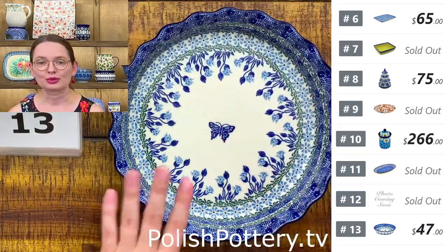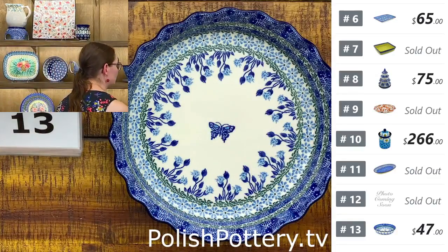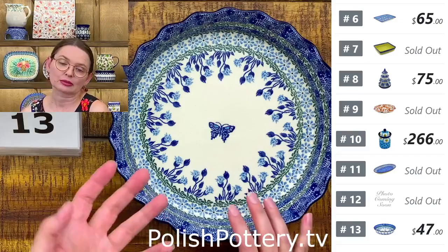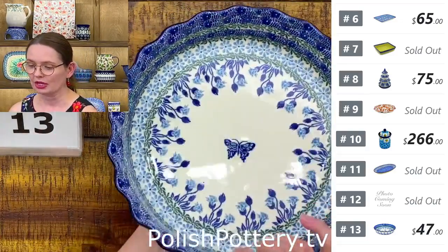Fantastic. I also use the pie dishes as a fruit bowl on my kitchen island. I just love that shape. I love that wavy shape on the outside.